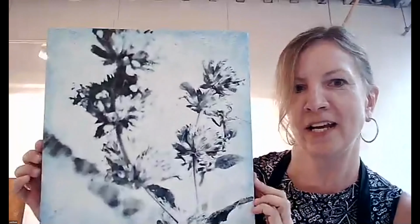I'm in my studio downtown Minneapolis, and I feel so lucky to be able to share what I love to do. I use my artwork to connect with others, whether I'm teaching or working on some paintings. The artwork I'm going to show you today is photographic based, like this. I've got a finished painting right here.